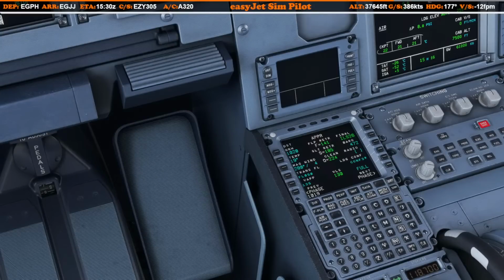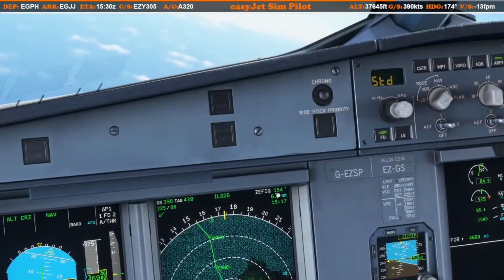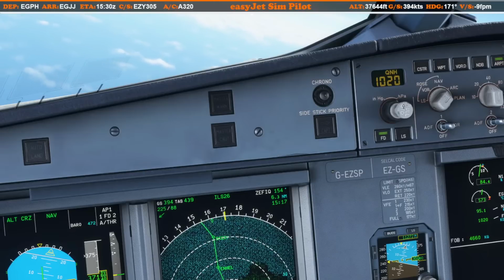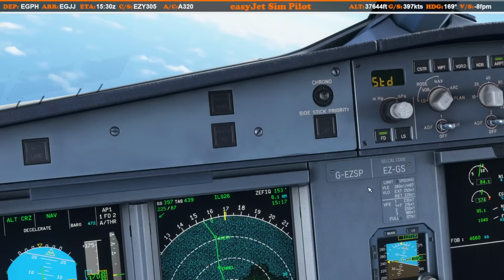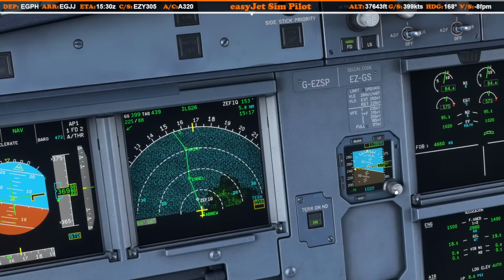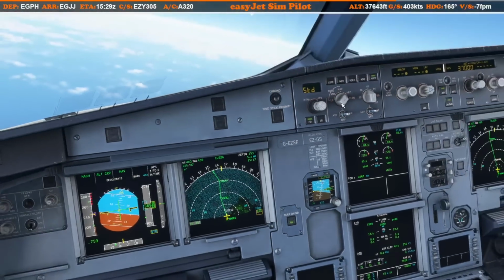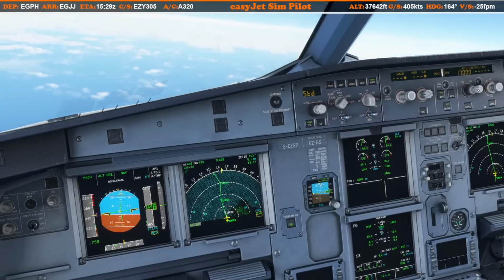Do you think we're going to do this, guys? Do you think we're going to get in? I think it's looking iffy. Bear in mind we can't auto land. It's not set up for that. Right, that's our top of descent then as well. So let's start heading down.